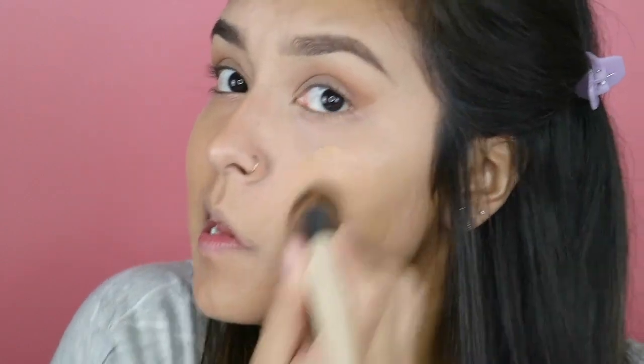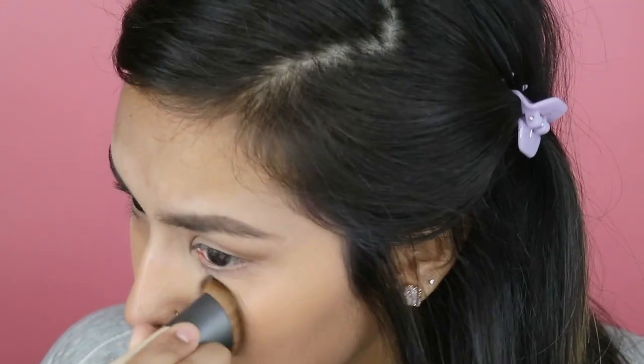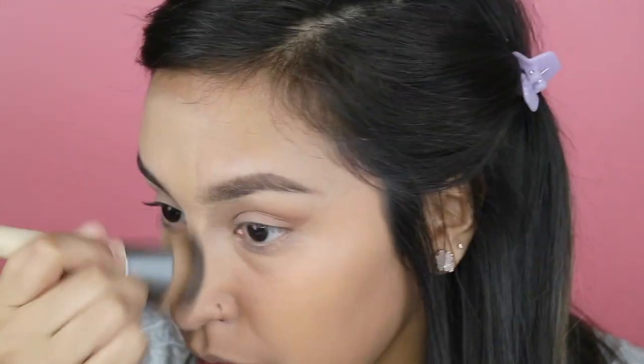Yeah, I just feel like this foundation is hydrating. Like, I don't even think it's hydrating, but when I tried that other one, I just felt like my face was dry and I just didn't feel good. This one never fails to feel great on my skin. And for the price, like, wow.